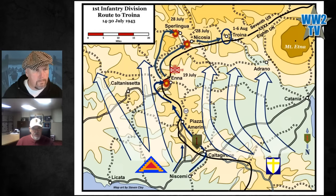And I'll talk more about this boundary here. Well, let me go ahead and talk about it right now and get that out of the way. As they continue to move north, what happens is the 8th Army decides, the 1st Canadians are supposed to take the town of Enna. Enna, by the way, was the headquarters of the German-Italian 6th Army that I mentioned earlier. And they were the guys assigned to take that town. Well, for various and sundry reasons, the British 8th Army pulls them back toward the east.